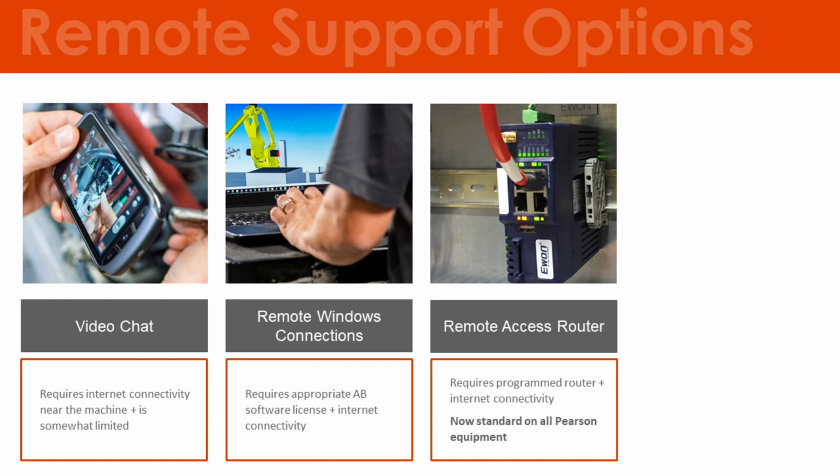It does require an internet connection and the remote access router to be programmed for that particular machine. Pearson has used remote access routers for at least the last 7 years, so this equipment is familiar and functional. It is Pearson's preferred method for connecting to equipment remotely.